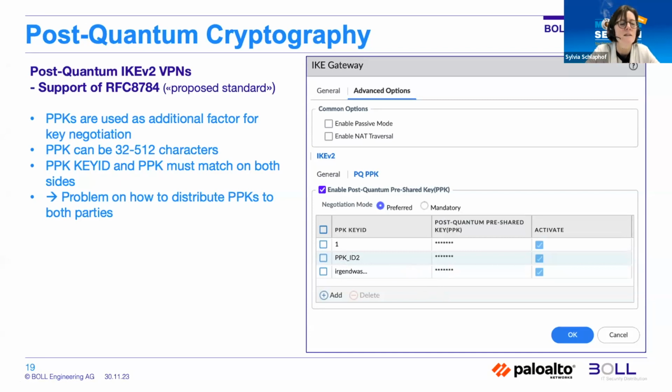The problem, in my opinion, is the other side needs exactly the same PPK. So how to communicate this PPK to the other side? And this should be a very long pre-shared key, at least 32 characters, with special characters and so on. So one way to communicate this, at least for Palo Alto Networks firewalls, is of course using Panorama. But there's one obstacle here. As I said in the beginning, the communication between the firewall and Panorama is TLS 1.2 maximum, and 1.2 is not quantum resistant. So we still have an issue here if you want to be completely quantum resistant with your IPsec. So you have to find another way to share those pre-shared keys in a secure manner.